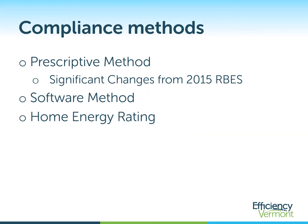So there are 3 different compliance methods for meeting the intent of the code. The prescriptive method, which involves packages and tables including specific component requirements for a building to be built by. The software method, which is the ResCheck software tool, where a full building analysis is done as an alternative to the prescriptive approach. And then finally, the home energy or HERS rating score pathway for meeting compliance with the RBES rule. This is a more customized whole building weighted value approach to being compliant with the RBES rule.